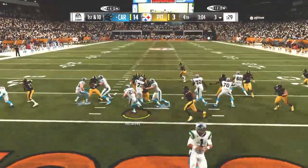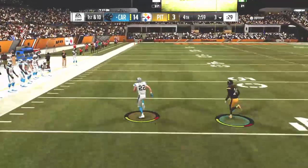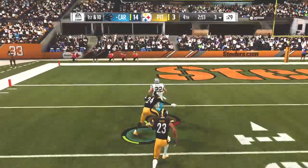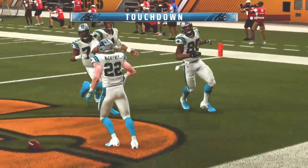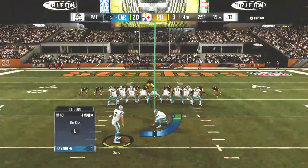Absolutely unbelievable, isn't it? Hard to believe we're watching this and have seen it, but it just tells you about the game of football. He's got a convoy, and he might be gone. The 30. Touchdown, Carolina. A great effort there. 97 yards. And the Panthers are able to grow their lead.